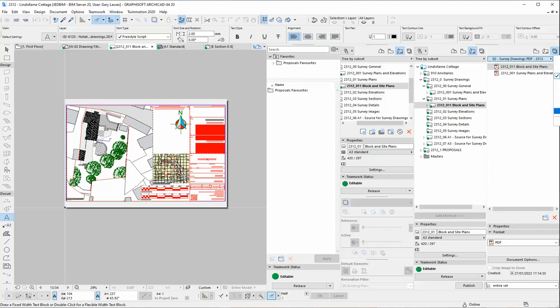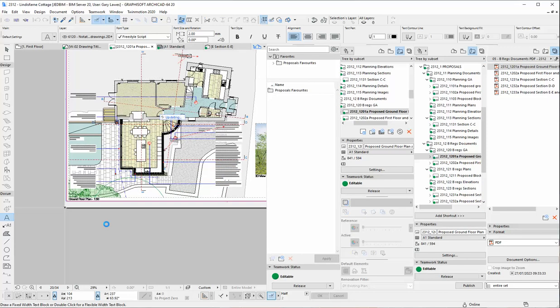So let's have a quick look at the building regs documents. Now, for these, we've only got five drawings. It's a relatively modest project. So if we have a look at the ground floor, this is a ground floor plan showing the building as it was before, and this is our little addition on the side.